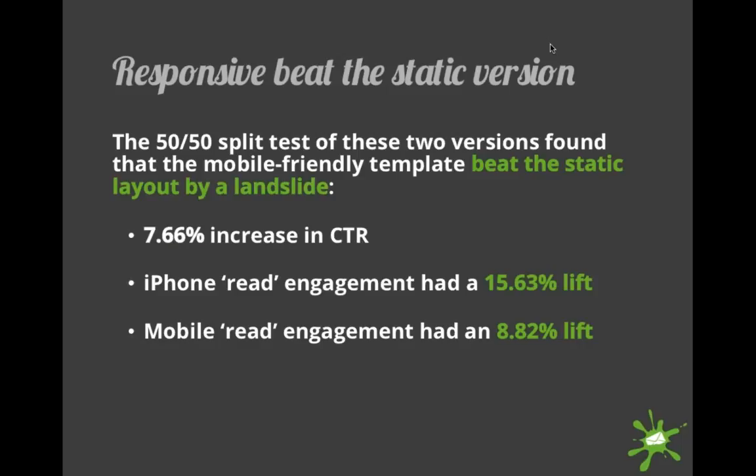And just to clarify, read is a term regarding the length of time someone has your email opened that we can actually track with our email analytics software. The time we define as a read is someone who has an email opened for 8 seconds or more.